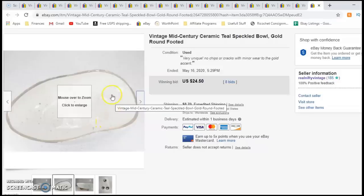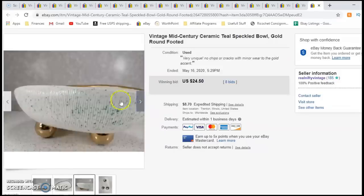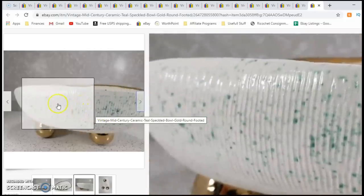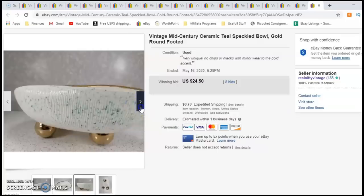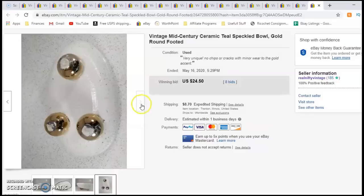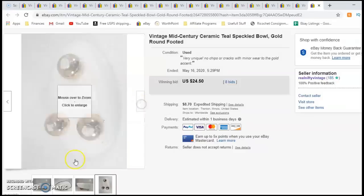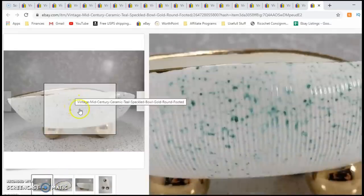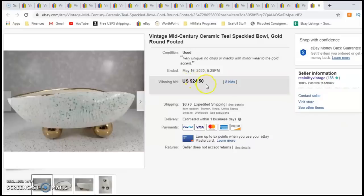So I was surprised that it sold for $24.50, and then here's a better look at the texture that's in focus. So you can see that, very nice. And it's marked on the bottom, USA #1. I thought that was pretty interesting as well. So I think I paid between $3 and $5 for this one, and all in all, it's very cool, and it did pretty good. That is actually all I have today to show you.